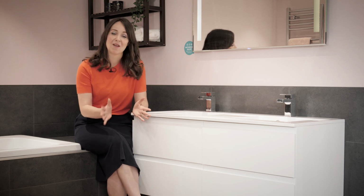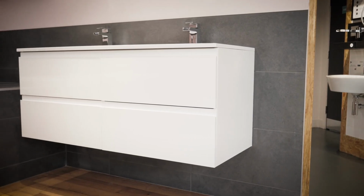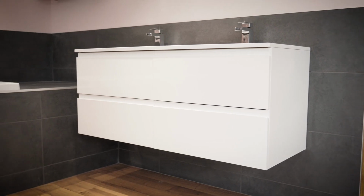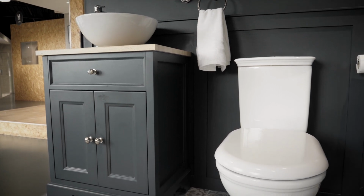If you're not planning to renovate, then you can buy caddies that fit round the sink. The only issue with those is that all your bottles are on show. So the better plan, when you come to redecorate or reinstall your bathroom, is to factor in a vanity unit like these ones here.